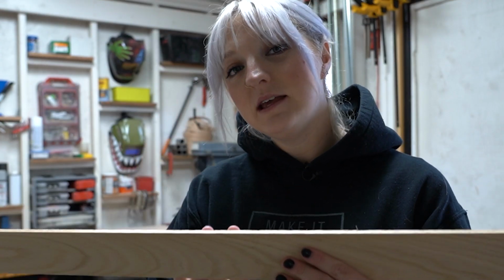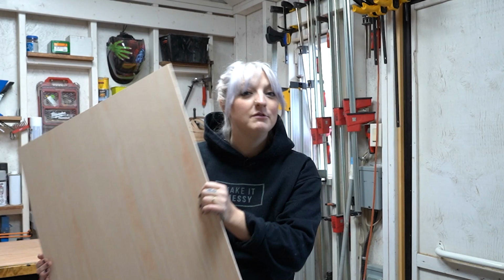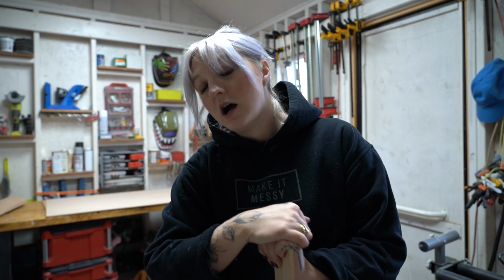So I got 10 of these. And then on top of that, I bought 2 oak plywood sheets and this is going to be perfect for the base. I think I spent $110 on the 10 pieces plus the 2 sheets of plywood. I'm not spending $300 on one piece. I am getting 3 pieces for the low price of like 110 bucks. So I'm thinking that's a DIY win.